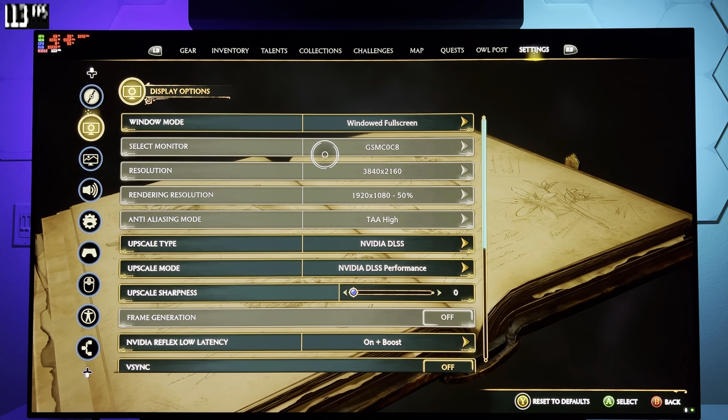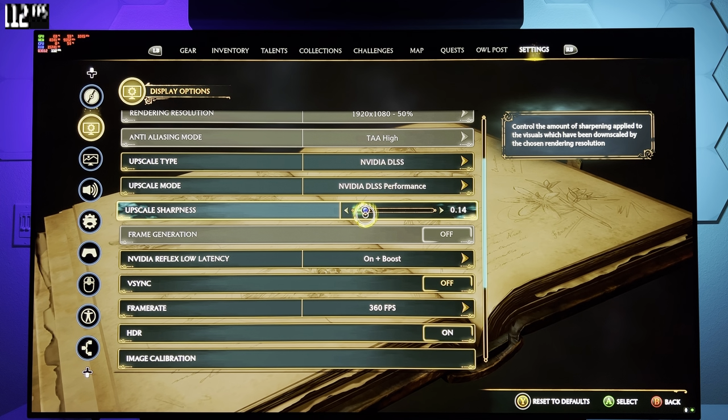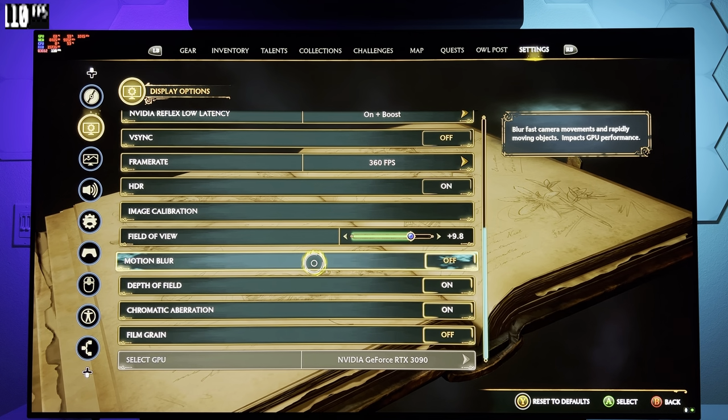Playing this on my LG C1 and on my PC. Now looking here at the settings real quick, I am playing this at a resolution of 3840x2160 with DLSS set to performance and all in-game settings set to max, including ray tracing.